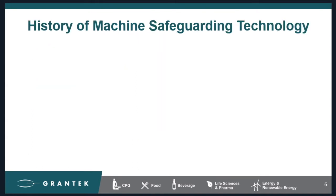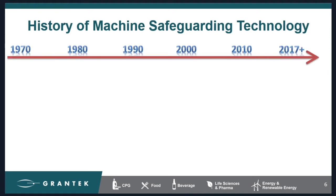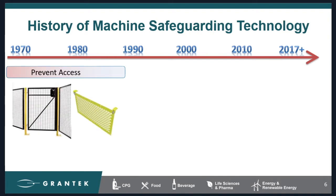But before jumping into the financial benefits of integrating safety, we need to have an understanding of the history of safeguarding technology and how that is shaping our purchasing decisions in the future. So OSHA was established in 1970, and since then the dawn of machine safety really took hold. Now at the beginning, we were in an era I like to call preventing access. Your only options really were physical guards that prevented you from being near hazards. This basically meant adding metal to the outside of machines. The result? Things got safer, but productivity kind of took a hit.